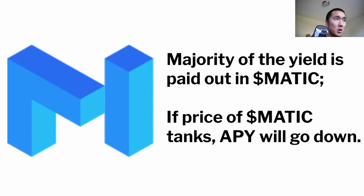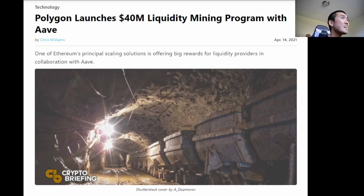And also know that the majority of the yield is being paid out in Matic tokens, right? So if the price of Matic goes down, the APY will go down as well. But this also goes the other way around. If the price of Matic goes up, then your APY will go higher because that's the reward you're receiving. That's the dividend payments.